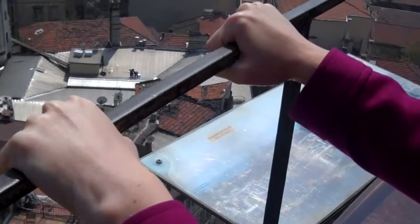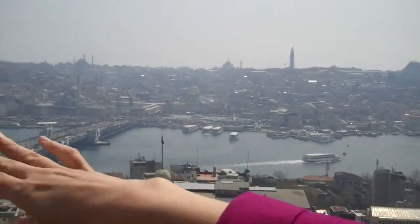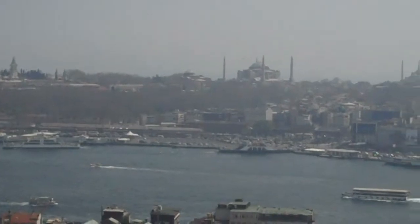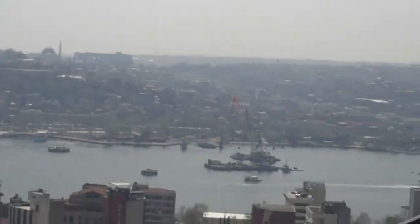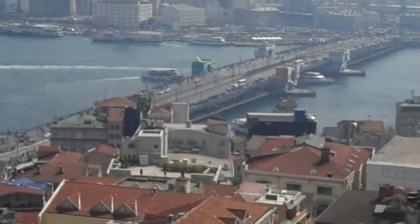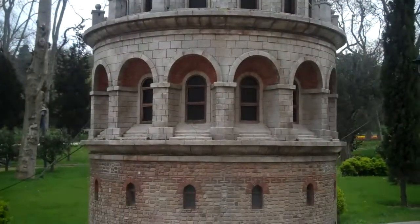Christina's not too happy with the heights at the moment, are you, darling? I'm fine. Just gotta hold on tight. Over here we have Topkapi Palace. Yeah, there's the palace. And then we got Hagia Sophia, and then the Blue Mosque, and a bunch of other mosques. And the Grand Bazaar and all that there. And there's the Bosphorus Bridge. We had dinner last night. Here we are, Galata Tower. Amazing.